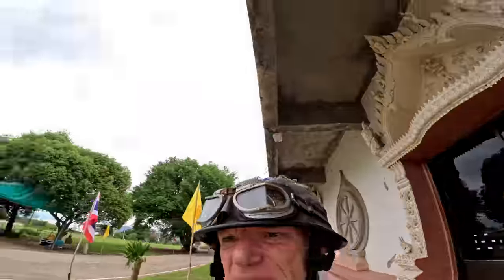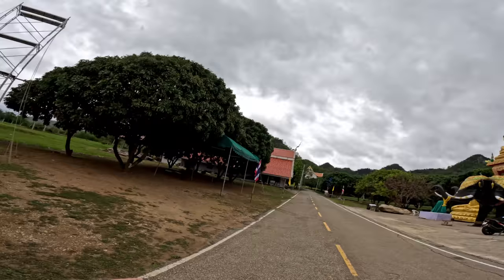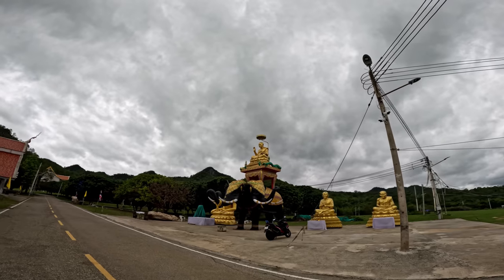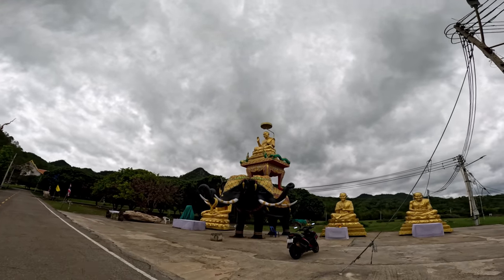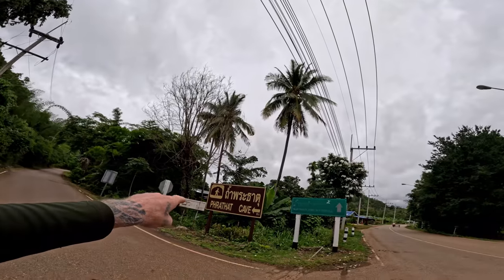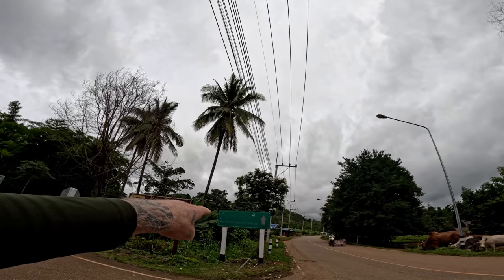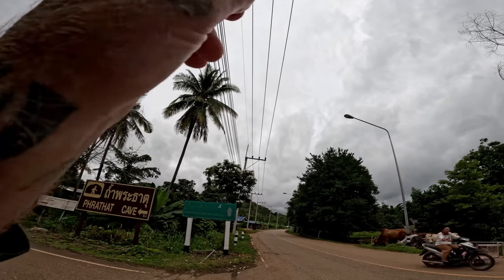Wicked. Right, so a cave, and then that big old waterfall that I've never actually seen with my own eyes. Oh, and that's the three-headed elephant. Oh, it is. Yeah, a bit of Hindu with the Buddhism going on. Almost got caught with my chin strap done up. So here I am, turning left to go to the Prathat Cave. One click that way. And then I'm coming back to do the Huai Mae Kamin waterfall up there.